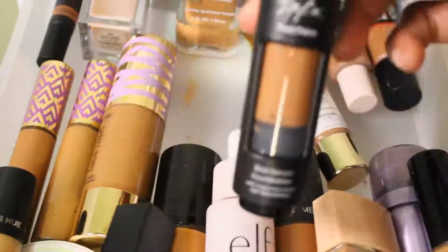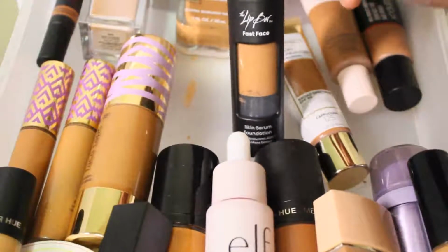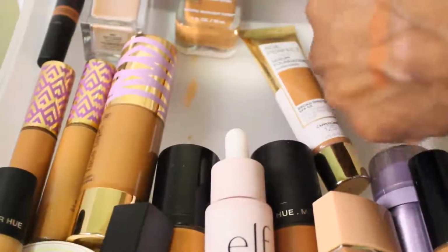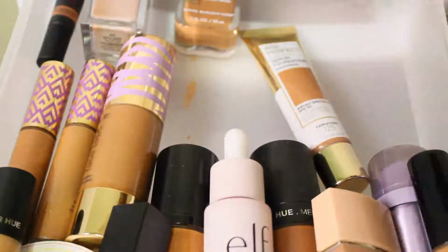The Lip Bar foundation. As you can see, I've used quite a bit of this, but I like to mix this with other foundations. I don't know why this isn't focusing. I'm so sorry. But yeah, I like to mix this in with, well, you'll see a video on it coming up, my favorite foundation combinations, but I like to mix it in with this Bite Beauty one because I don't like the Bite Beauty foundation on its own, and I don't like the Smashbox foundation on its own. But mixed in with this one, I really like it.